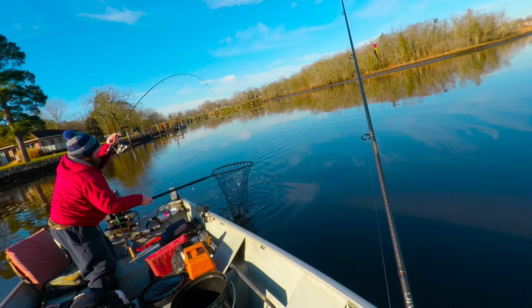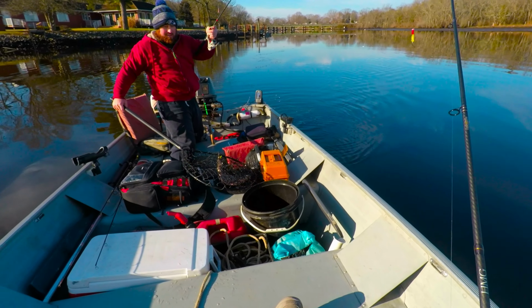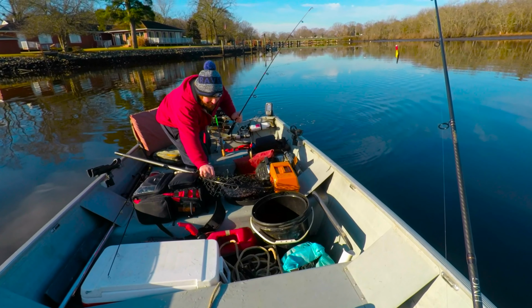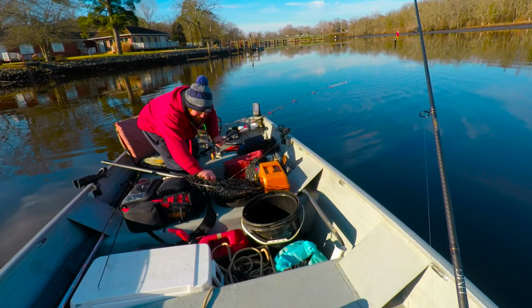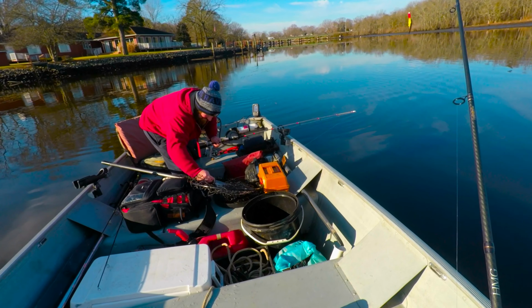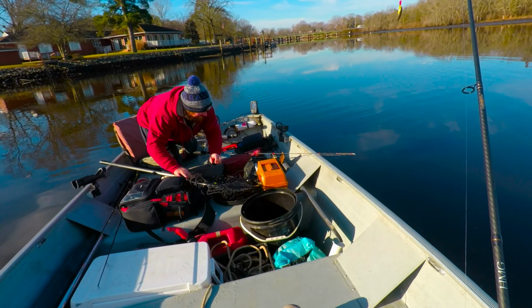Shad. Is that a shad? Yeah. Really? Wow. Yeah, guys, snagged a shad on his tail. Okay, hook puller.